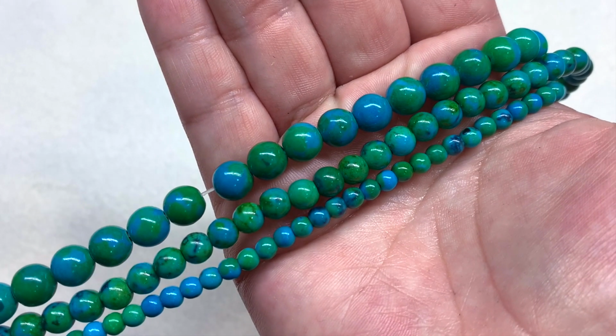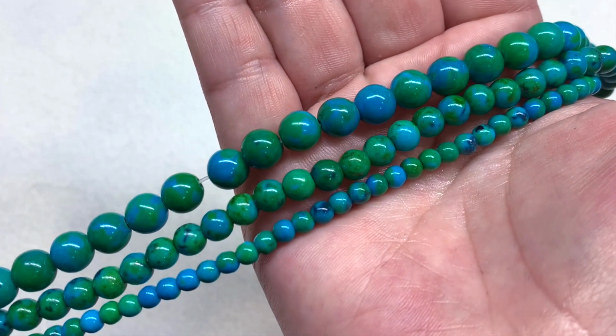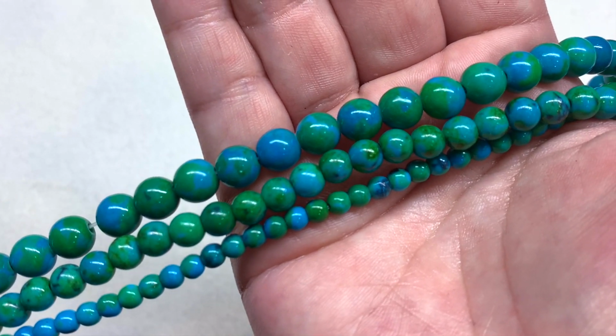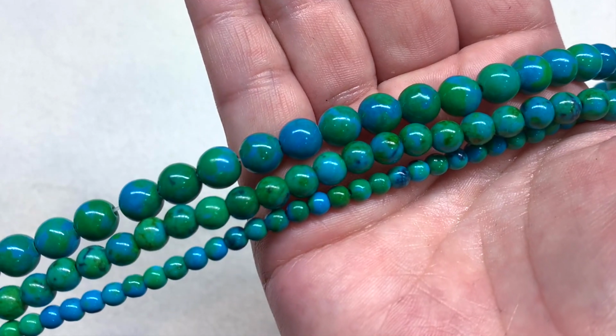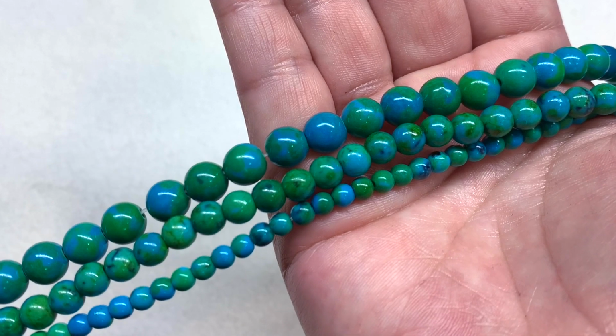Here are all 3 of them side by side. You can see the 3 different sizes all having that gorgeous variation between the blue and the green, kind of looking like little planet Earths. All just a little bit different the way the colors are settling, and they really do imitate stone very well, although I think they are glass.